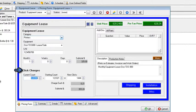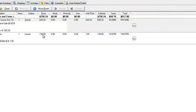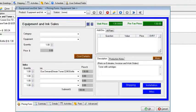As well, you can capture your click charges. So here we've got our current count, the starting count, gives us our calculation, and whatever your fee per click is. So if you're selling raw materials, you can also capture those. Here, whether it's 1 or 2 toner cartridges, right up to if you're selling equipment as well. You can build that into the system and capture that information going forward, as well as the details of it.